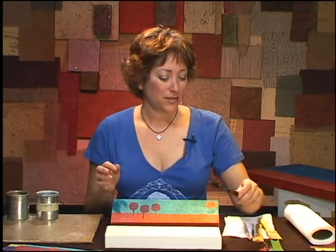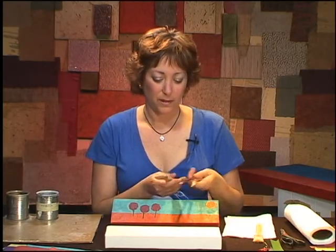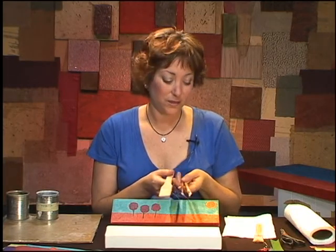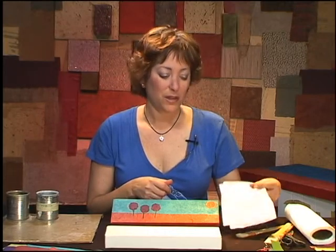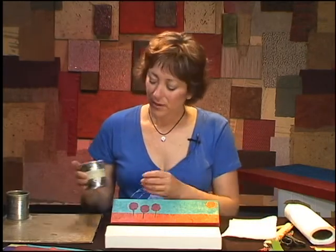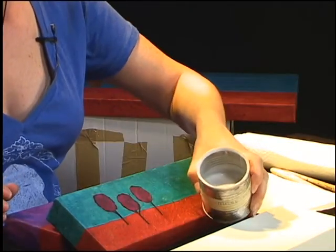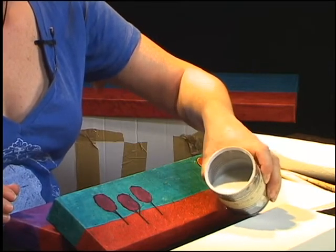You're going to need a pair of scissors, a couple of sized paintbrushes. I've got a big one here and a couple small ones for the smaller pieces like the tree trunks. And I always like to keep a paper towel handy in case I need to wipe off my brush. And for our glue, we use acrylic matte medium. You can buy this at any art supply store. It comes like this. It's white. It's kind of a creamy consistency, a little bit thinner than pudding.